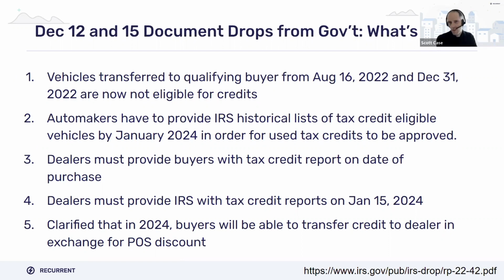Let me come back to the information. It's actually pretty straightforward, but let me come back to that in a second and just say the last thing that we saw this week is a clarification for used cars sold starting January 2024. The White House clarified that used buyers will be able to transfer the up to $4,000 credit they're receiving on a used sale to the dealer that sold them, or potentially to a third party, in exchange for a cash discount on the sale. Actually, they didn't specify that.